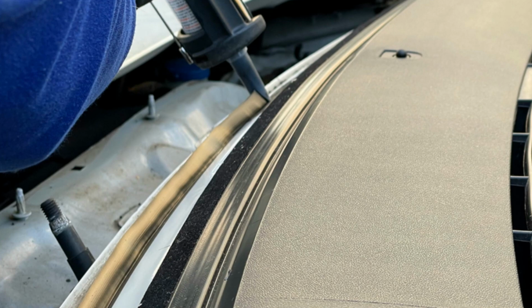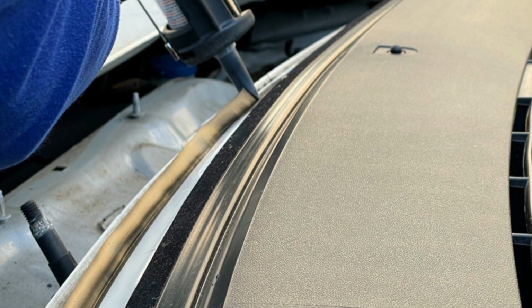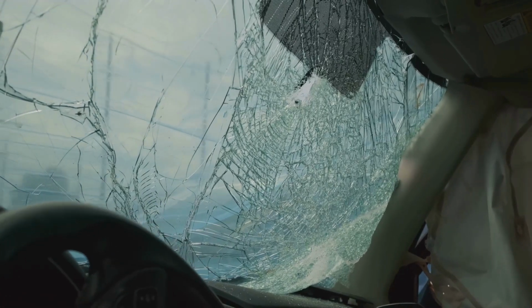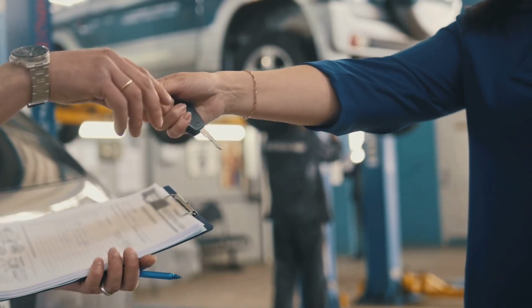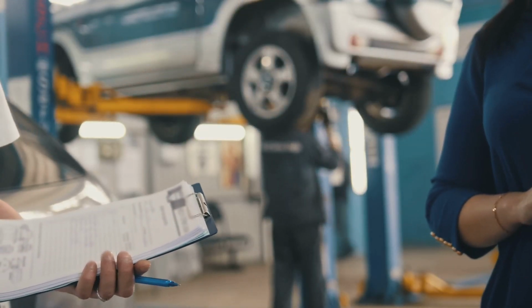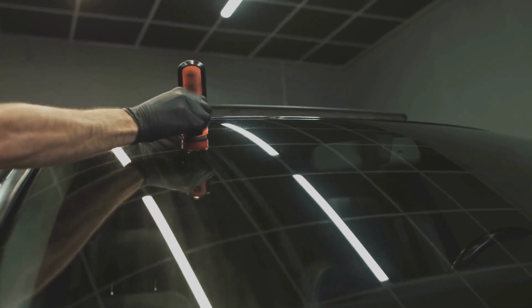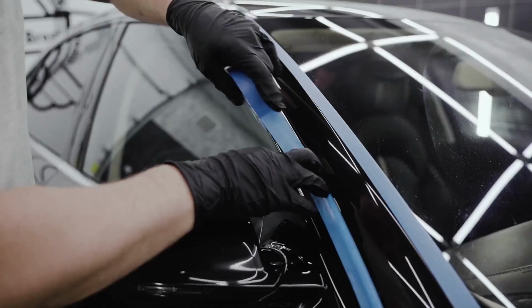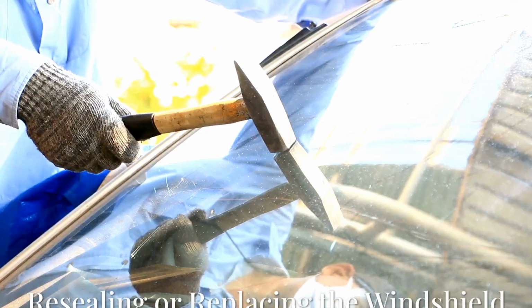It doesn't fix the real problem, a gap in the main urethane seal. Over time, that patch fails and the leak returns. With no official recall, you're often left paying out of pocket or stuck with a poor repair. That's why many owners turn to DIY fixes. They're cheaper and often more reliable. Let's focus on what you can do yourself.